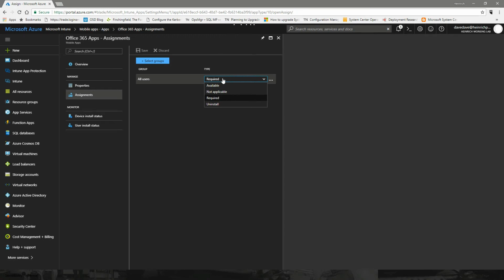The same is true for Configuration Manager. With regards to pushing these applications, you have to be smart, because pushing this or making this available are two different things. We're pushing this down, so that's why it's required. So if I'm in this particular user group, which is all users, and I have a Windows 10 machine and I have enrolled it into Intune, it will force down Office 365 onto my device.